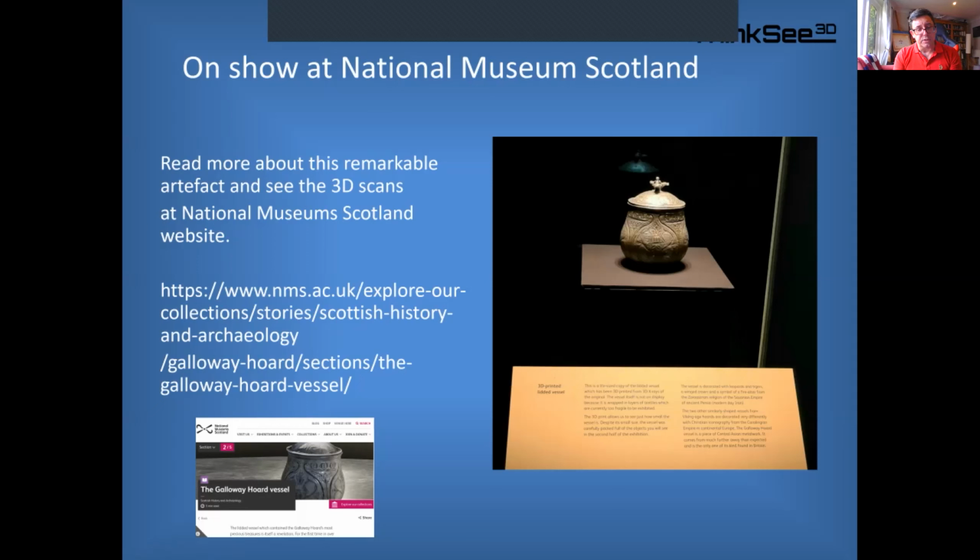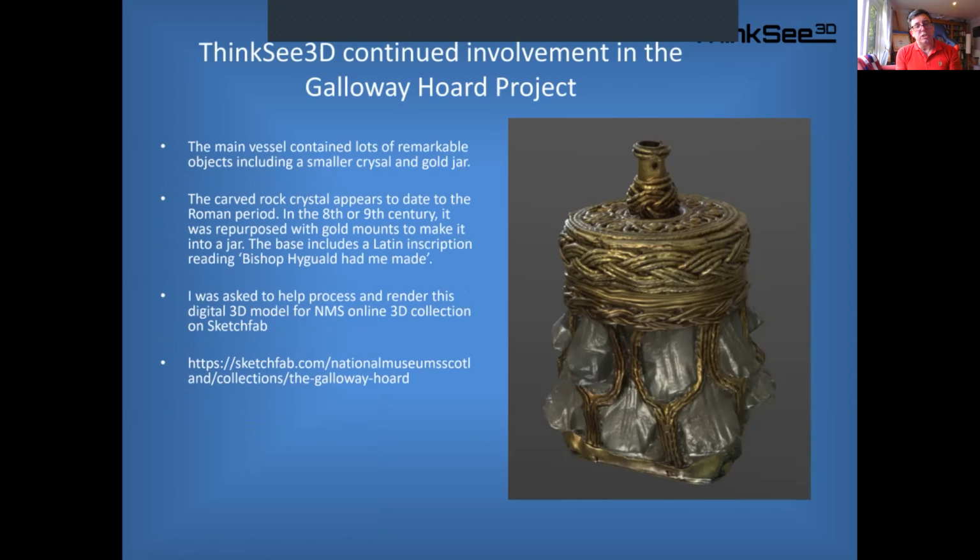So that was most of my involvement in the actual vessel, but there was an extra project that came along a little bit later, which was to look at one of the objects inside the vessel. There was a really remarkable crystal and gold jar which was found in it, which probably contained some sort of ointment, and I did a little bit of work on that to help them visualize it. It had different materials, so to create a 3D model of that with those different materials was quite a challenge. So I helped the museum to create this other vessel, which was found inside the previous vessel.